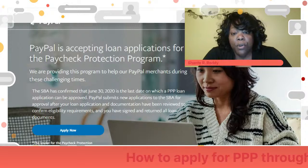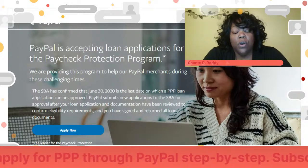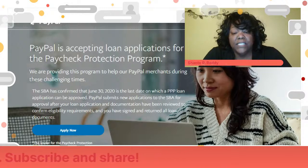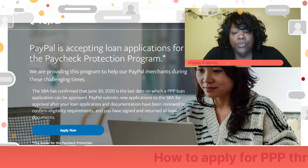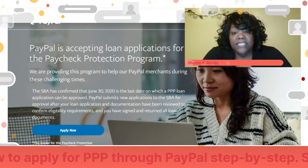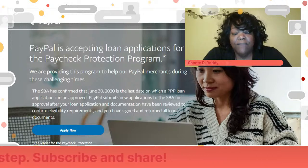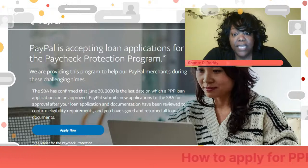Under this particular program, there's still $130 billion left for you all to be able to get access to. So that's why I'm doing this, because I want you to be able to get access to the money that you need so you can have a financial lifeline for you, your family, and your business so you don't go out of business. This is the forgivable loan program. A lot of people asked about which programs are forgivable. This is it. So you have an opportunity to have this loan 100% forgiven, okay?